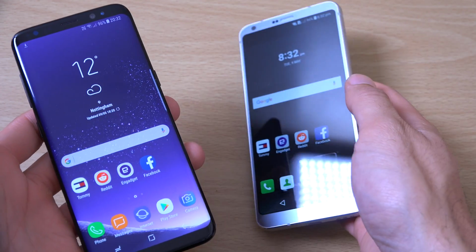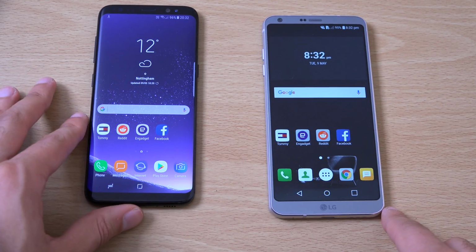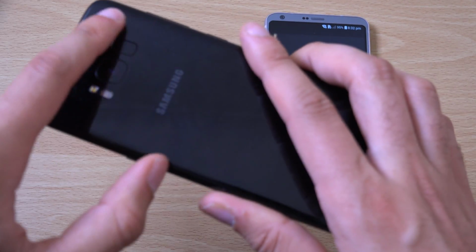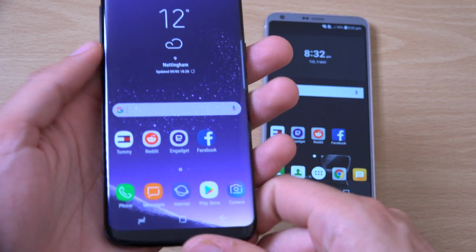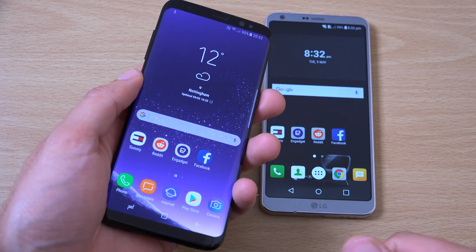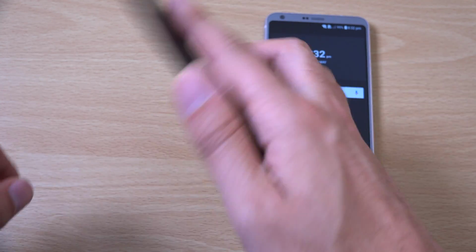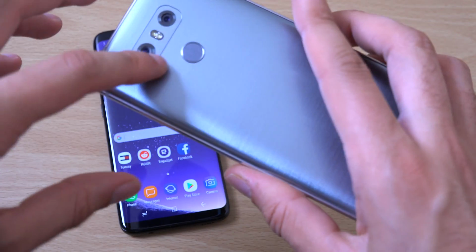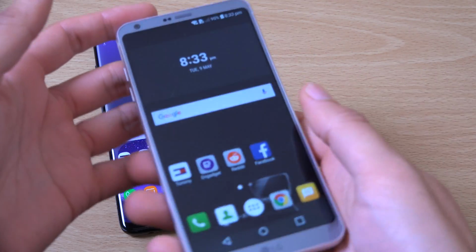In terms of the overall day-to-day experience, I have used both phones as a main daily driver, and the thing which really drove me up the wall with the S8 was the fingerprint scanner, which is absolutely impossible to use when you've got the phone in your left hand. It just kept misreading my fingerprint no matter what I did. It's a little bit better in your right hand, but it pales in comparison to the efficiency of the LG one, which is right in the middle here. Very nice and comfortable to use.